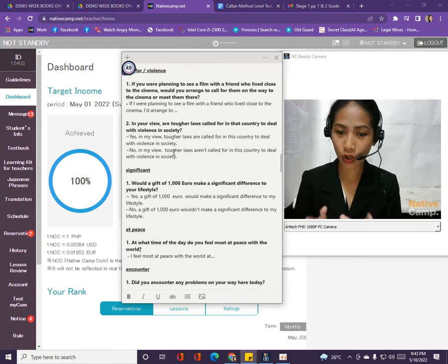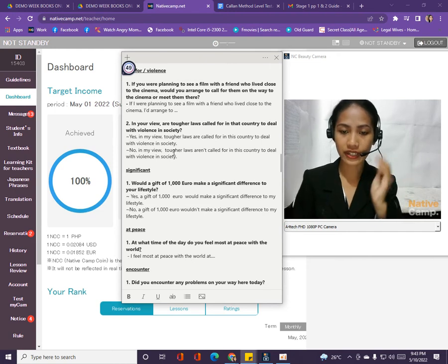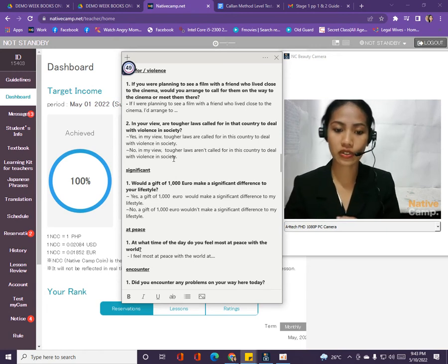Tougher laws aren't called for in this country. No, in my view, tougher laws aren't called for. Yes, in my view, tougher laws are called for in that country to deal with violence in society. Yes, in my view, tougher laws are called for in this country to deal with violence in society. No, in my view, tougher laws aren't called for in this country to deal with violence in society.